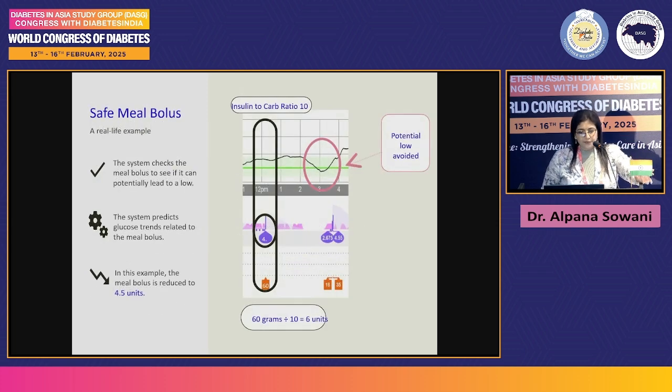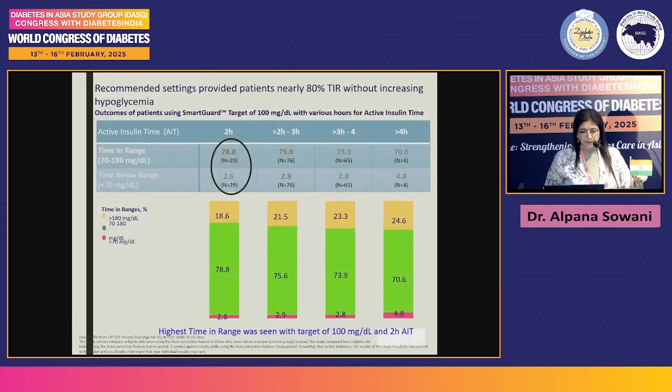So this is a real life example where the insulin to carb ratio was 10. The patient puts in the information that he's going to be taking a 60-gram carb diet. So that's divided by 10, that would be 6 units of insulin required. But the system checked the meal bolus to see if it can cause a low. It predicted that the glucose trends related to this might cause a hypoglycemia, and it automatically reduces the bolus from 6 units to 4.5 units, and that's how the potential low was avoided.